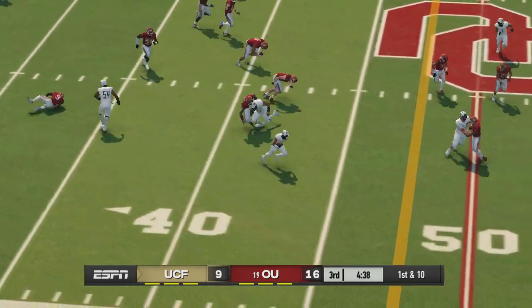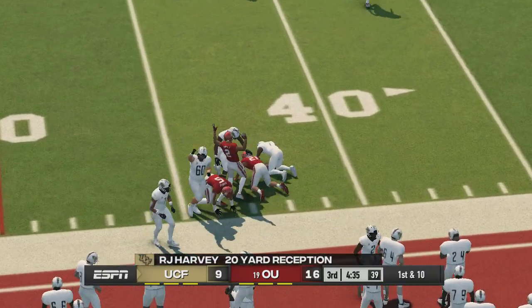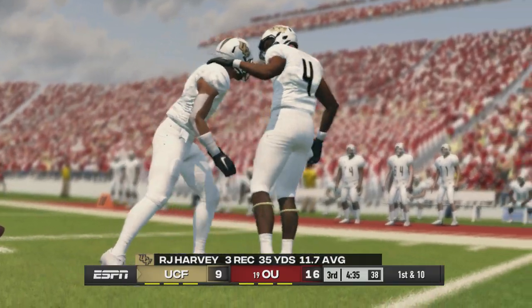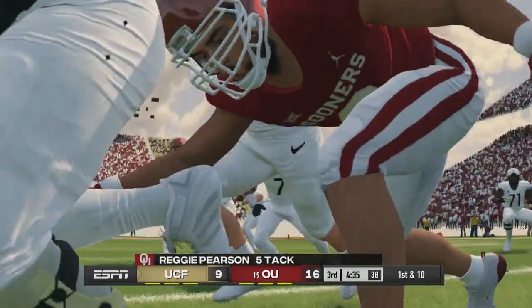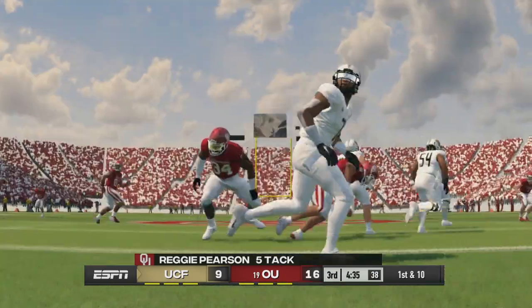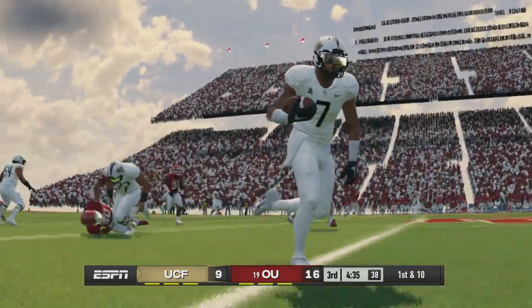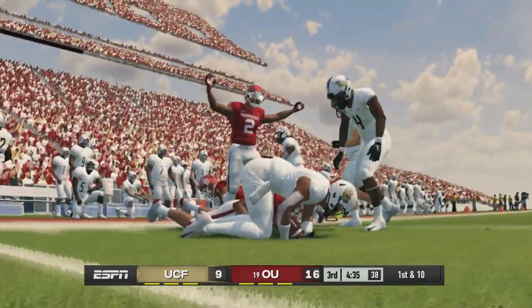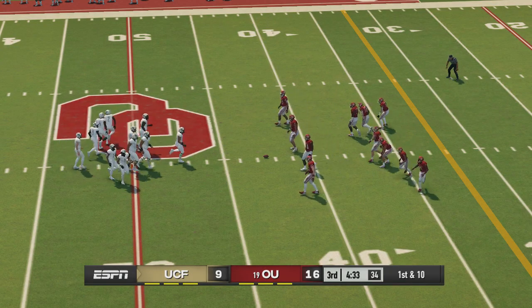Flips it middle to the running back. He's at midfield. They'll bring him down at the 43-yard line. Gain of 20 on the play. That makes it first and 10. It's first and 10. Ball on the 43.